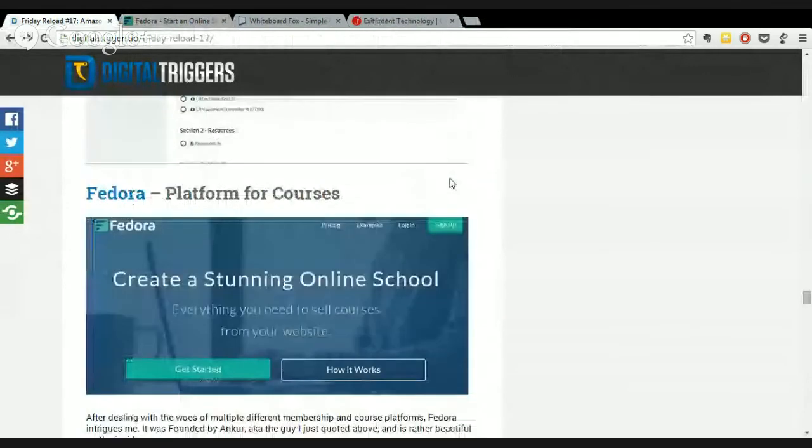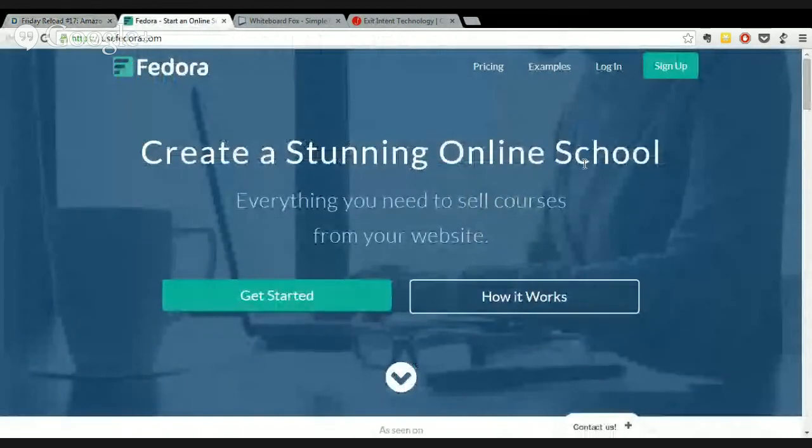Next up, we have Fedora, a platform for courses. This is how you can create a stunning online school, with everything you need to sell courses from your website. Now, Anarker Nagpal is actually the founder of it, and after personally dealing with the woes of multiple different membership sites and course platforms, whether it's Udemy or some different proprietary software, I've hated a lot of different things. This one looks pretty good. It intrigues me. It seems rather beautiful on the inside.